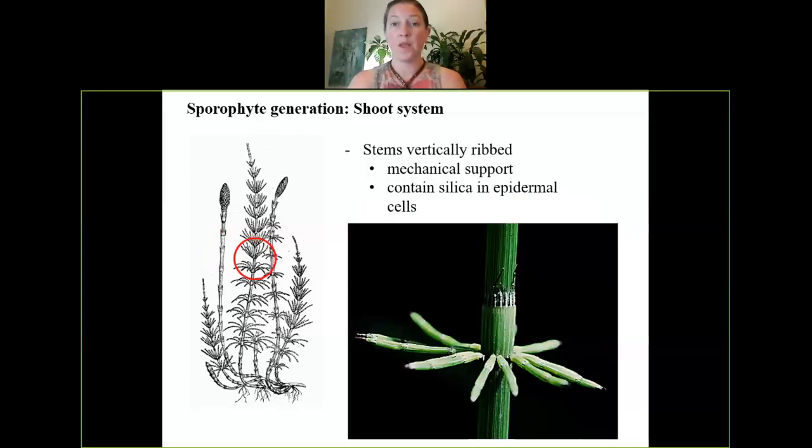A lot of times the stem has this kind of vertical ribbing, which helps the plant have mechanical support. If you're growing on the sides of water, you might get flooded occasionally, so you don't want to break. So the ribbing helps with mechanical support. And as I mentioned, there's silica inside the epidermal cells.